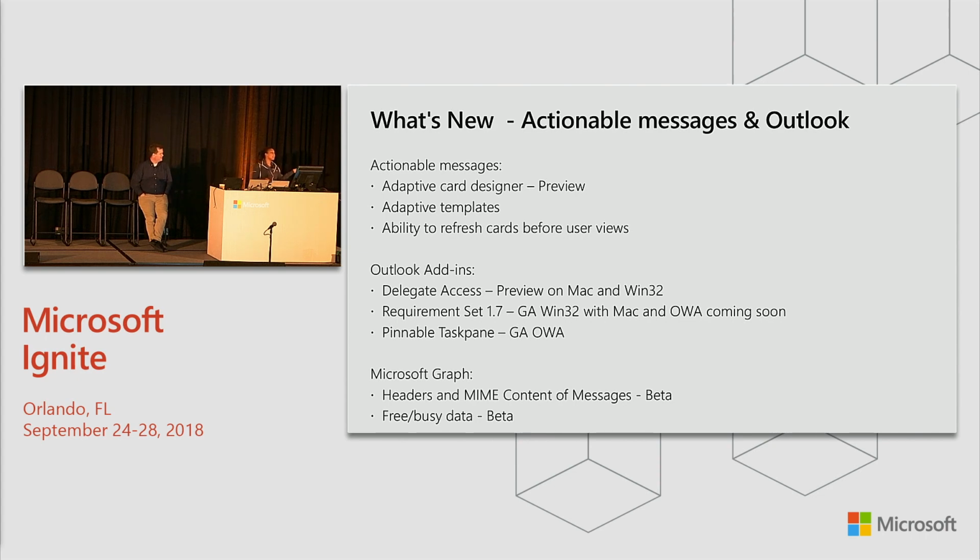And then we have Outlook add-ins. So one of the most requested things with Outlook add-ins is access to delegate access. So previously, if you had an administrator who had access to your items, the add-in was not available. It's now in preview for Mac and Win32. And we've been continuing to add new APIs with requirement set 1.7, which is focused around things like recurrence, another one of our most requested APIs. But also, we've added some new APIs around attachments into our preview. And then finally with Graph, we added some free busy data information and some information around headers and MIME content of messages.